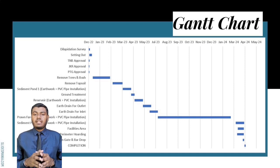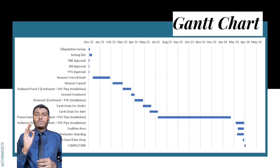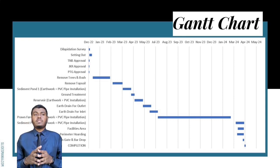Our project will be started on 7 December 2022. And if the project goes well without any problems occurring, the estimated finish will be on 11 April 2024. The duration of this project is 491 days. This project will have three stages of construction. Firstly, the first stage of this project is pre-construction.